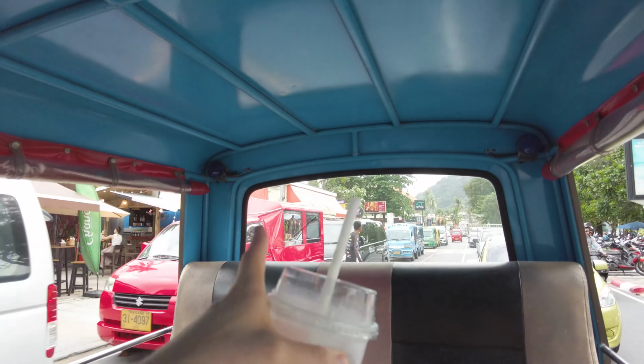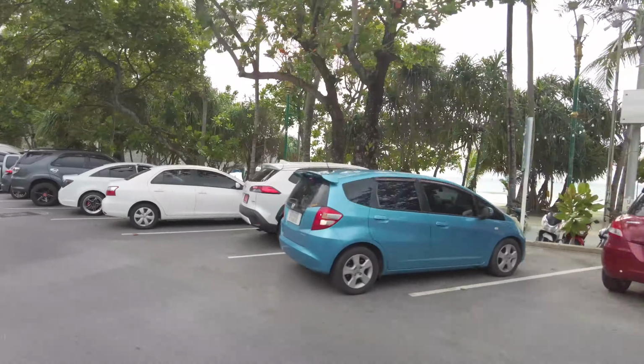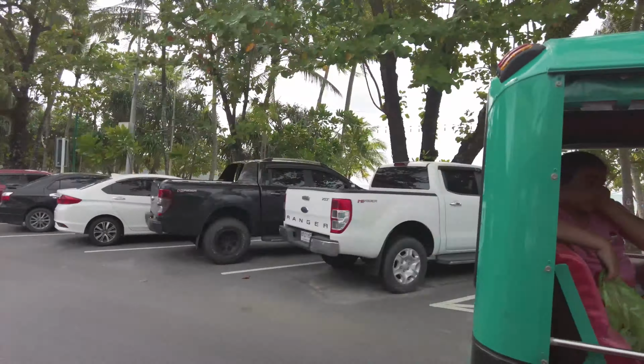So I got a tuk-tuk service next to the smoothie shop. And they said 1,400 baht to take me to the Big Buddha, then to Wat Chalong, and then come back to Patong Beach. The tuk-tuk service is next to the smoothie shop. It would have cost me a little bit more if I took a Grab.